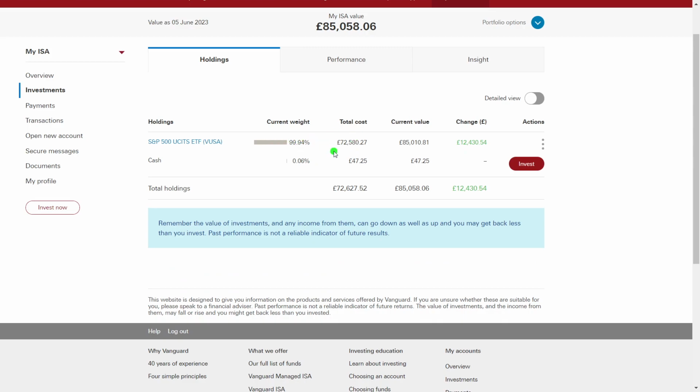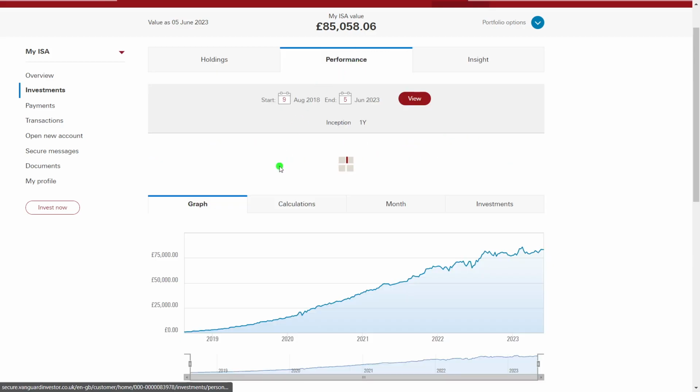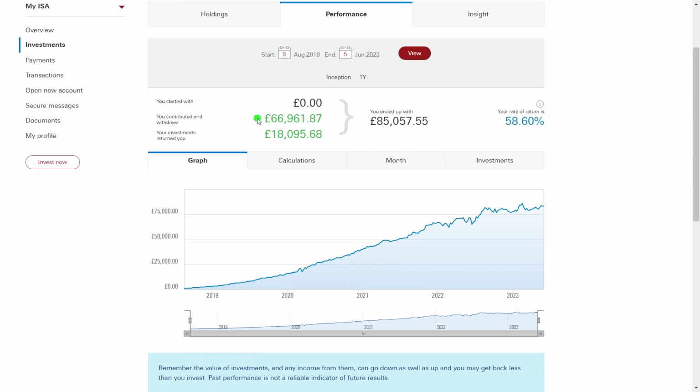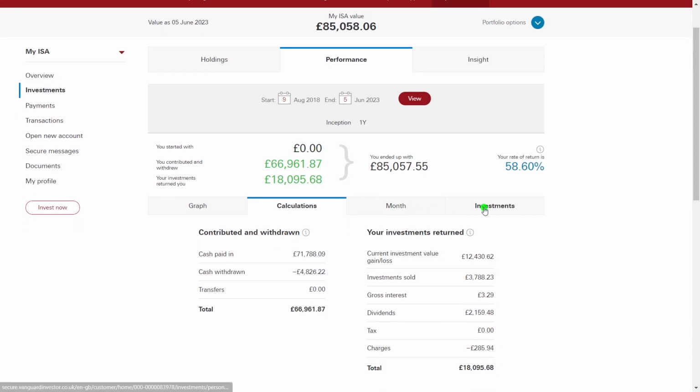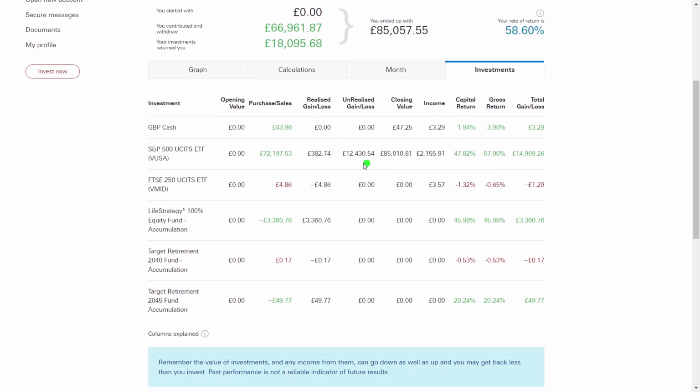There's the performance. What you want to look at is that, well, actually the total cost on my current holdings in VUSA is £72,580, and it has a value of £85,000, which is a £12,400 increase. But if we look at the performance, I've actually deposited into the account £66,961.87, and then this has returned me the £85,000. So if we go into the investments, why is this the case? This is because I have moved funds around.